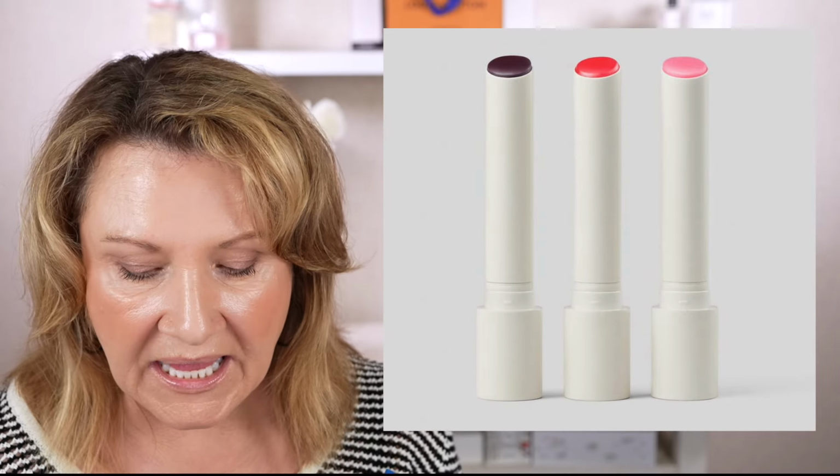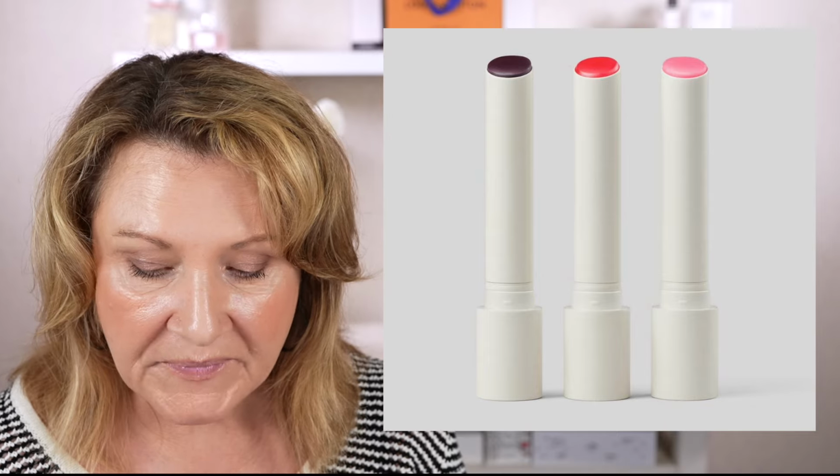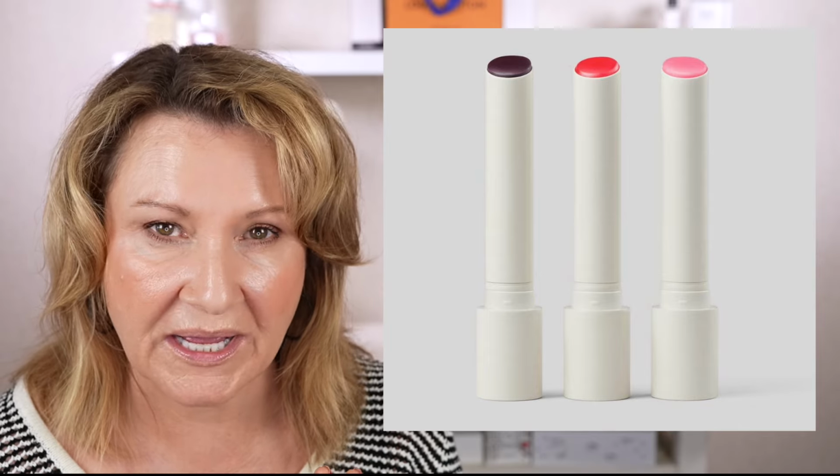Now, she's also launched a lipstick balm called the Posh Balm, and there are some people that are questioning the packaging on this. Now, when I ordered the concealer, I also ordered one of the balms as well. So I will use that when I do a video on the concealer and let you know what I think of the Posh Balm packaging.